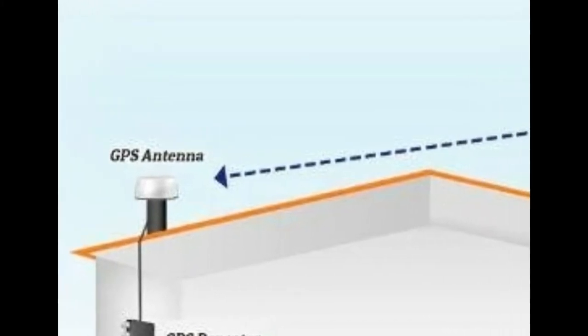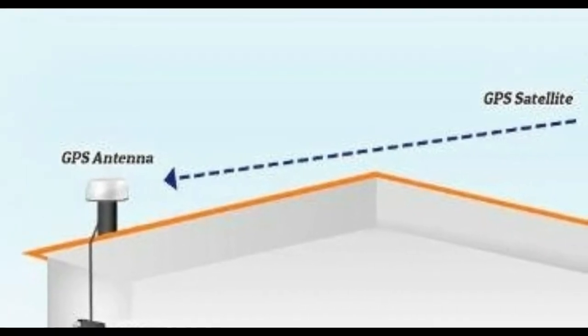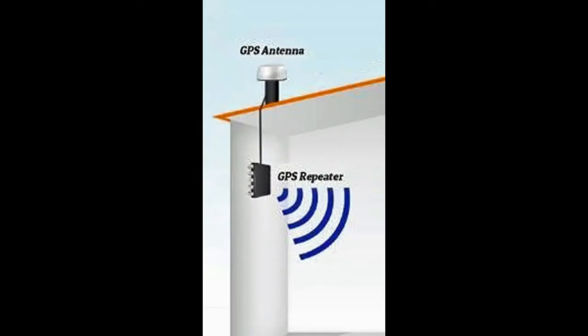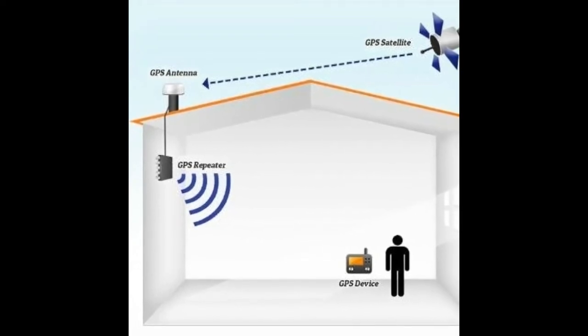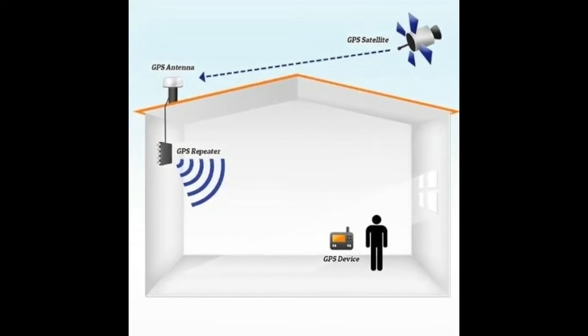The repeater works with a GPS antenna that goes on top of a building. This GPS antenna draws in the GPS signal from the satellites. Then a coaxial cable feeds the signal into the building. Inside the building, this signal is fed into a receiver box, which is quite small and compact. This GPS signal is then reproduced inside the building. And depending on the size of the building, you can install a number of repeaters, and this will provide a signal throughout the building. So what are the uses of this technology?